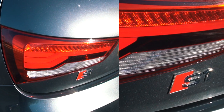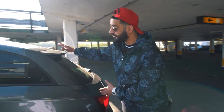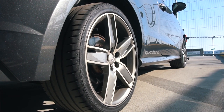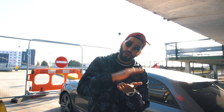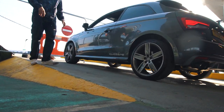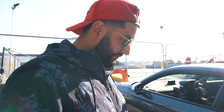The S1 badge, in comparison to the A1, it's different styling. You've got 19-inch competition wheels. The S1 also sits 25 millimeter lower standard than the A1, which is something else that gives it its aggressive look.